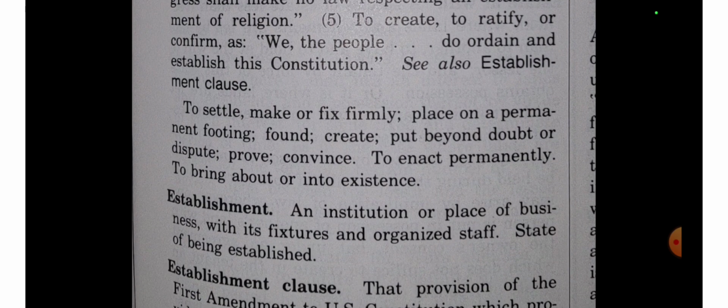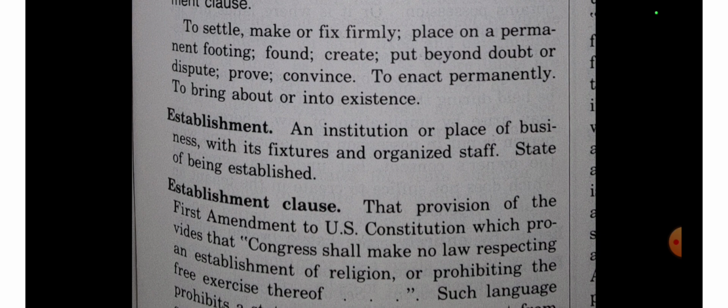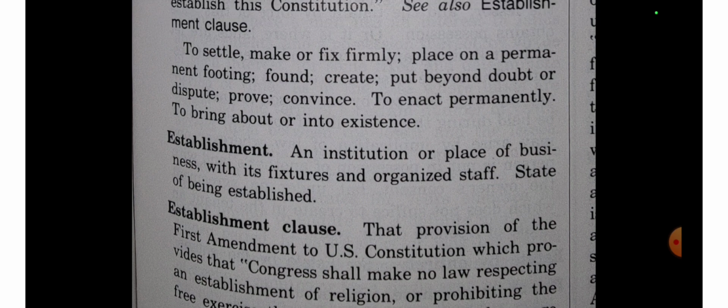But let's continue down. It states what? To settle, make, or fix firmly, place on a permanent footing, found, again that word, create, put beyond doubt or dispute, prove, convince, to enact permanently. Then it states again, guys, to bring about or into existence. So to create is simply to do what? To bring it about or into existence. All right. So now let's go back to Texas statute to see who's actually bringing this child support thing into existence. Okay. Who's the creator of that debt?